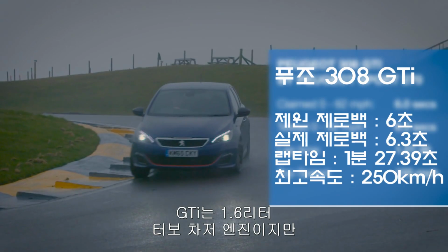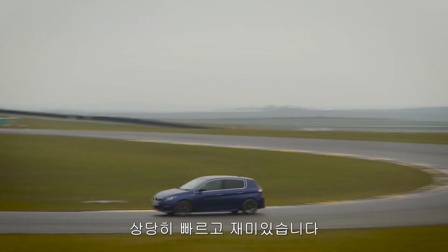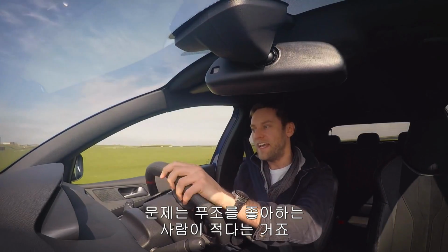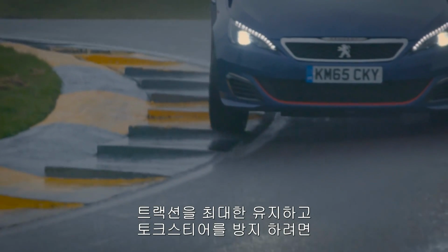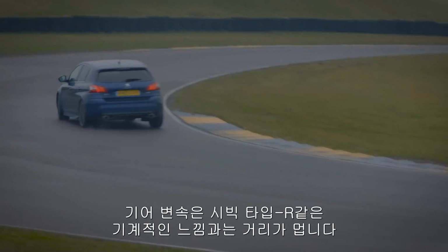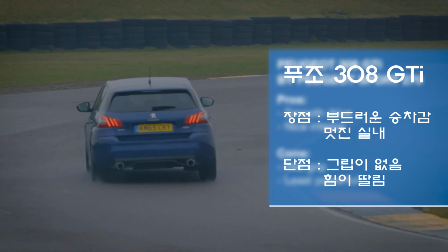The GTI may only have a turbocharged 1.6 litre petrol engine, but it isn't short of fizz and verve and is hugely entertaining. The trouble is, in this company, it actually feels the least grippy here. You're constantly having to mediate the throttle to ensure that you're maintaining maximum traction and you're not torque steering all over the place. And the gear change just doesn't have the mechanical definition of the Civic Type R.